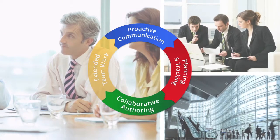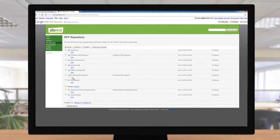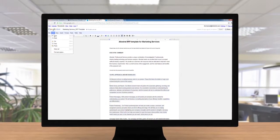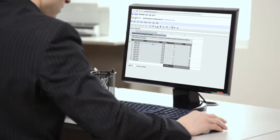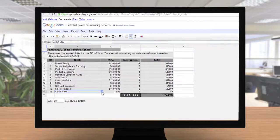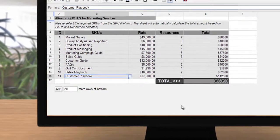Tim wants to update some of the standard RFP response sections. He goes to the project site with Altastrat's standard RFP responses and creates a new draft. He edits the draft using previously approved content and updates the proposal. Next, Tim needs to create a quote for this opportunity. He opens a quote template that includes predefined services with standard pricing and makes a copy. He submits the proposal and quote for further review.